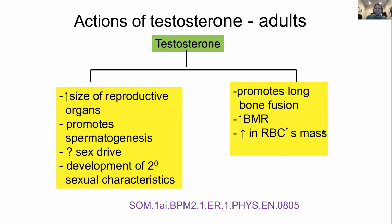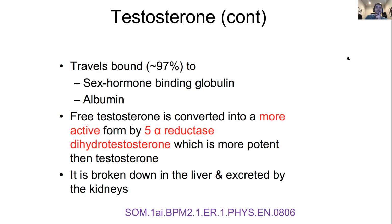The hematocrit does go up. I'm not really sure if that's very important right now, but one of the clinical things is that it promotes long bone fusion. A lot of times when people have a problem with testosterone, you would think their height would be stunted, but actually they're referred to as eunuchs. They actually have increased height. Their bones are brittle and not as strong, but the epiphyseal plate, or growth plate, does not close all the way, so they end up being taller than expected. Keep that in mind. That happens in both males and females.